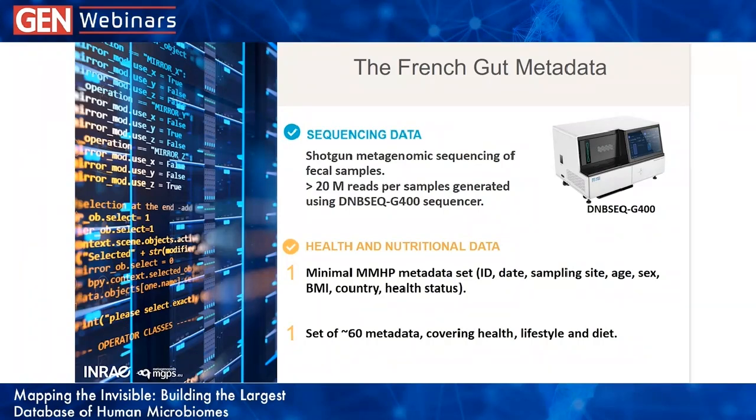And we also collect different metadata on top of that, 60 variables for the beginning of the project, but then we will include new nutritional, health, lifestyle, and diet questions depending on the disease we will also analyze.